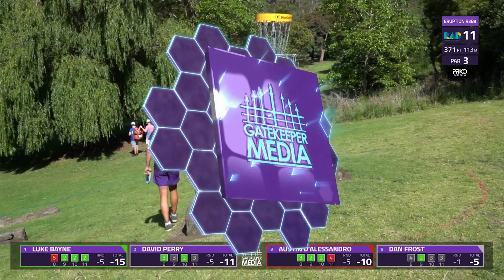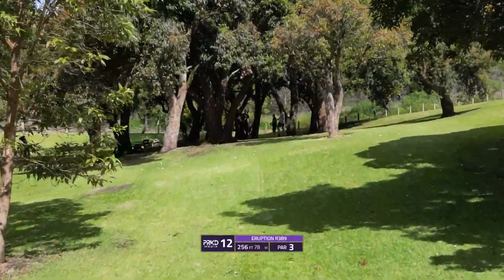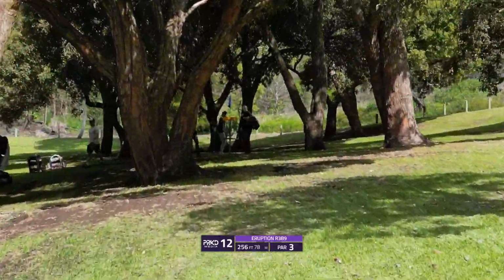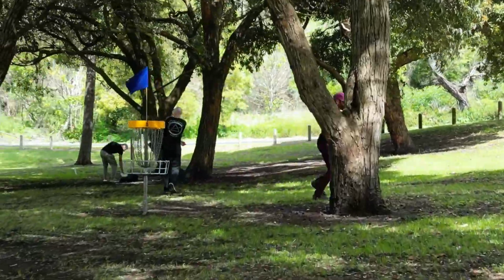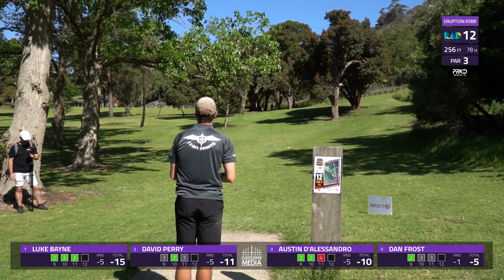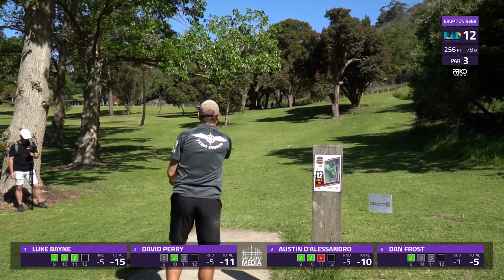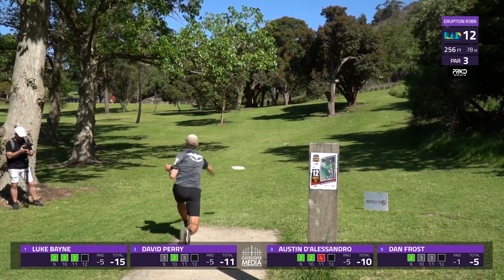As we move on to hole 12, Paddy. All right, it's a bit of a relief after the previous hole. 78-meter par 3. I think the main play here is a low forehand with something that's very overstable, but you will see these boys either go up the middle or maybe a spike righty backhand hyzer as well.